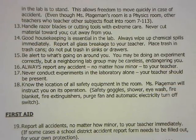Never cut material toward you, cut away. Good housekeeping is essential in the lab. Always wipe up chemical spills immediately. Report all glass breakage to your teacher. Place trash in the trash cans. Do not place trash in the sinks or drawers.